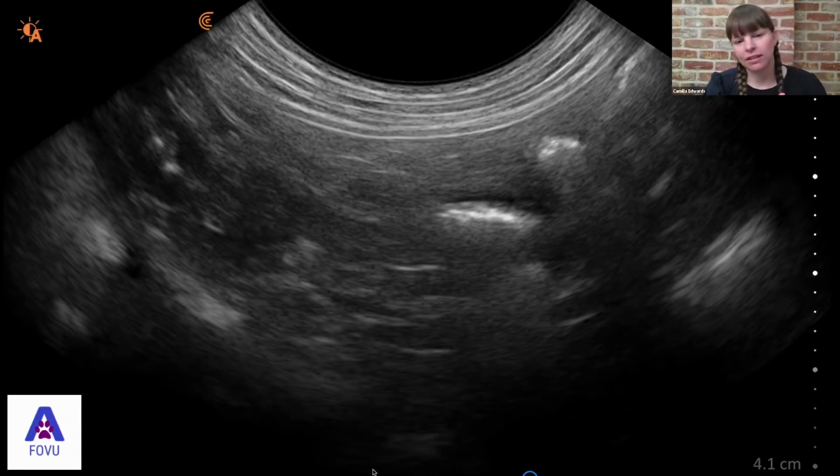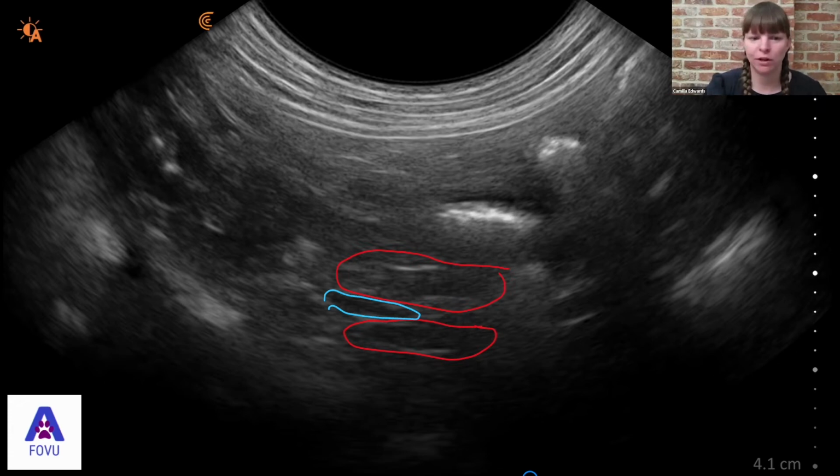So this is a still image of the videos we've just seen, to demonstrate how isoechoic they are. We've got one jejunal lymph node down here and one here, just circled there. And we've got this mesenteric blood vessel running between them, which can be a really useful indicator that we've got jejunal lymph nodes there.